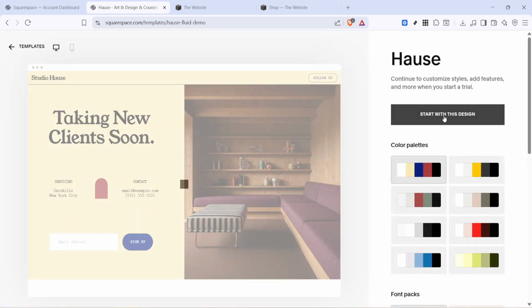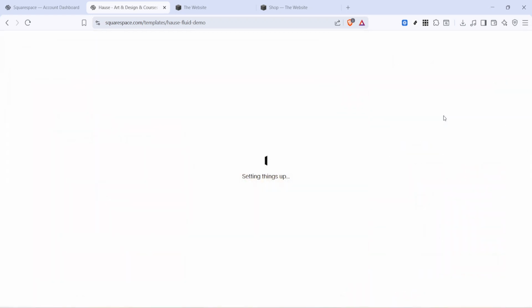Squarespace will begin building the new site for you. This can take a little while, so just give it a moment to load completely. When the site is ready, click Edit Site. This opens the new website inside the Squarespace editor, where you can begin making changes. Then click Edit to start working directly on the page content and layout.